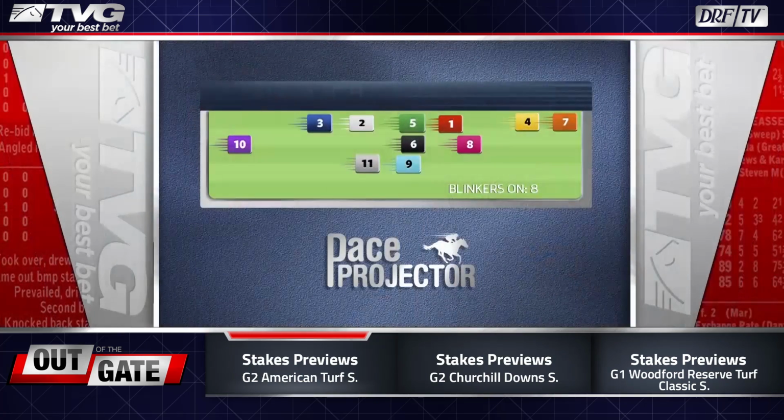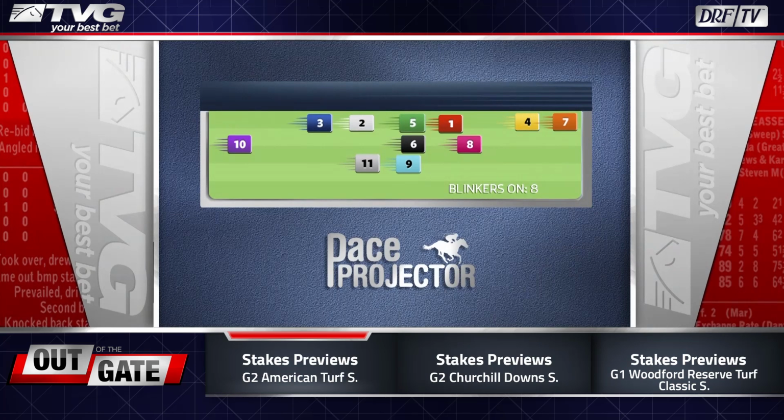So you will disagree with this Timeform pace projector, which is coming up right now, and that has Conquest Fahrenheit up front. I agree with you. I think the goal here from Oscar Performance, I think the connections are going to say, I'm on the best horse, and I'm not fooling around. I'm going to the front. And with Conquest Fahrenheit to his outside, I think Conquest Fahrenheit's connections might have a little bit of concern about this distance as well. They'll be chasing Oscar Performance, and that could be a tough trip for Conquest Fahrenheit. Yeah, it'll be a lot different for him, that's for sure.